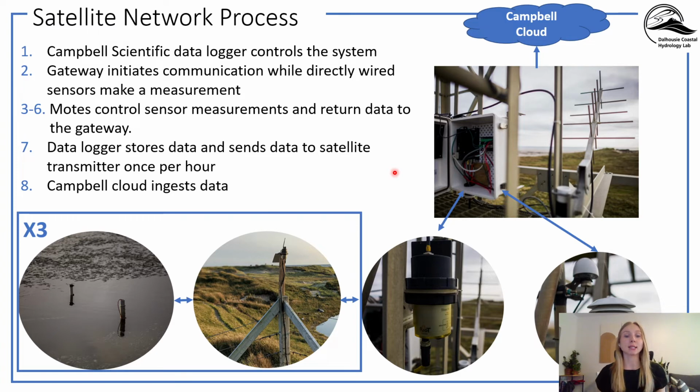So what this system does in its essence is every 30 minutes, a Campbell Scientific data logger turns on, and it initiates communications with a sensor that is wired directly into it, and it makes a measurement of air temperature and relative humidity, but it also turns on this gateway. This gateway communicates with these motes. These motes are installed around the ponds on Sable Island and are wired directly to these sensors using meters and meters of wire. And these wires are installed in stilling wells in the ponds.